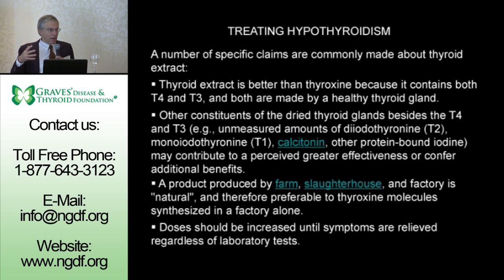And, hey, there's other stuff in there that you're missing. When somebody takes out your thyroid or destroys it with radioactive iodine, there's other stuff in thyroid extract that, you know, maybe you need. Of course, there are no data for this, and there are scientific data against it, but there's anecdotal data for it. No question. Now, the other proponents say, hey, it's natural. Even though it still ends up in a factory, it's a natural product. But it's natural to pigs or cows.